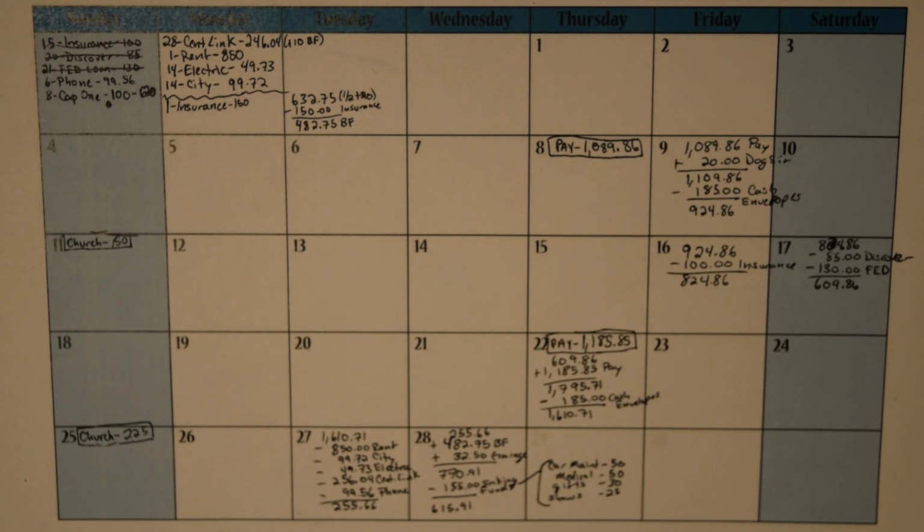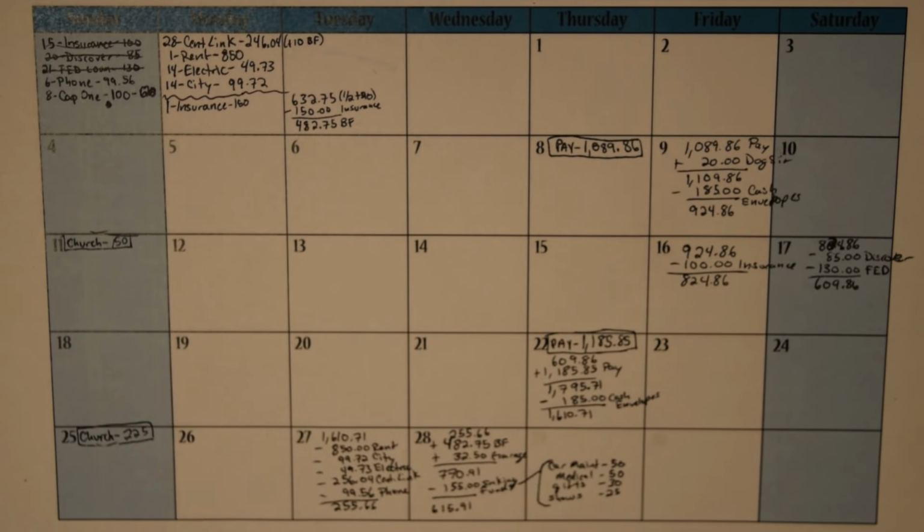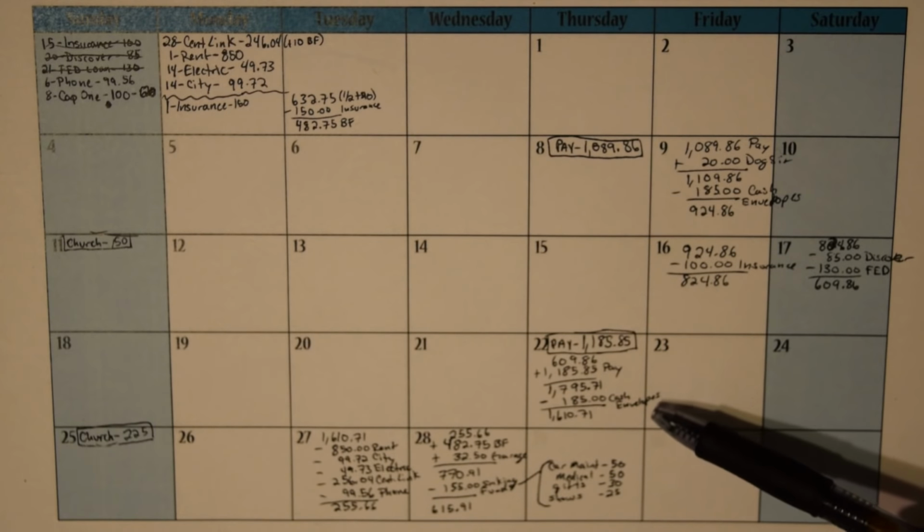When we last left off, it was the 17th, and I had $609.86 in my account. This is, of course, my calendar. This is just to log all of my incoming and outgoing expenses to keep track of what is in my account to make sure that I stay on top of what I have. I didn't pay for anything between the 17th and the 22nd when I got paid again.